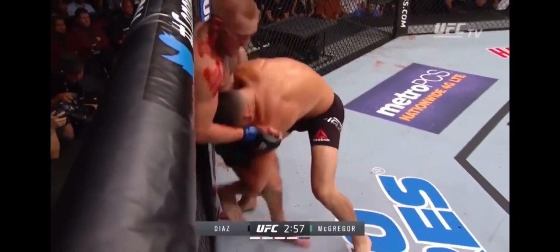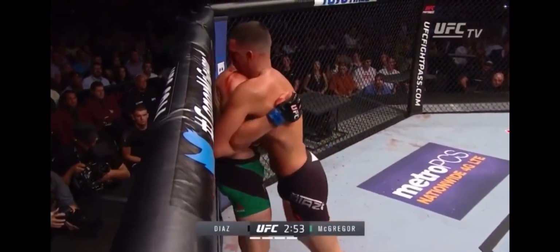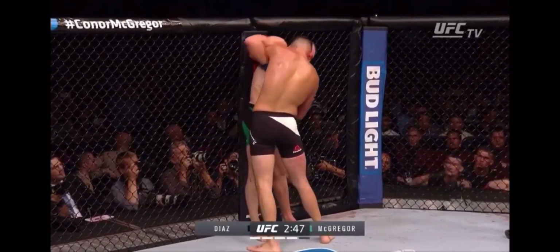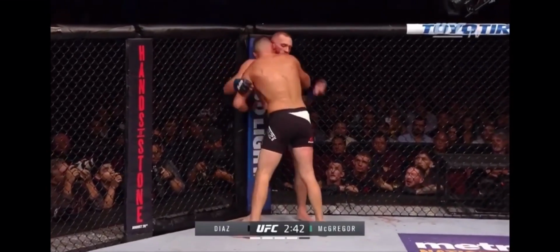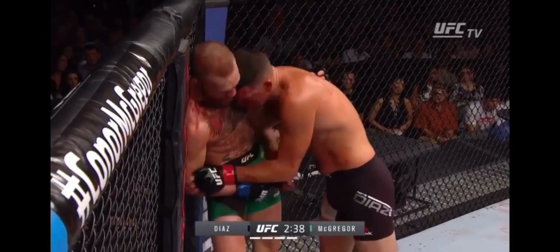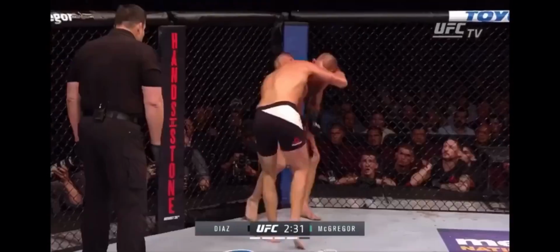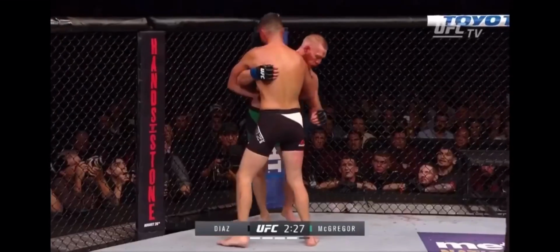Again, Nate with the clinch, drops down for the double. Can he get it? No. Good defense by Conor. Diaz has gone 25 minutes once in his career. It's just the second time he's been to a 4th round. Again, Nate keeps reaching down, trying to complete a takedown. He hit him with another nice knee to the body. Yeah. Now he's ripping shots.